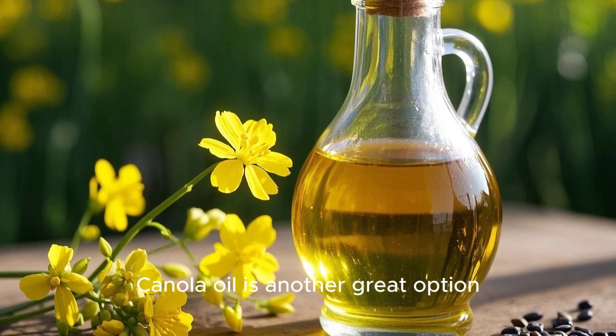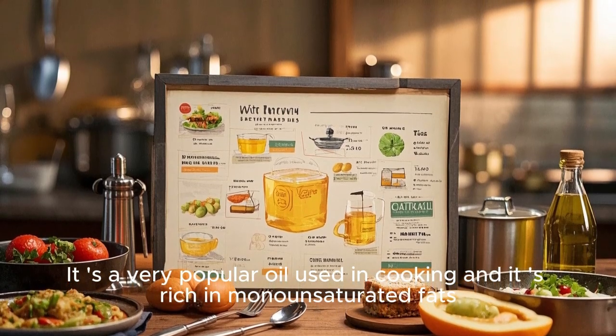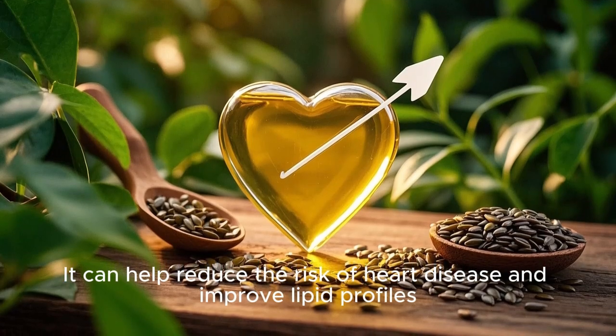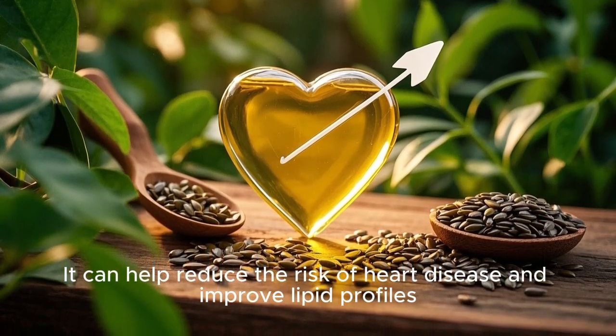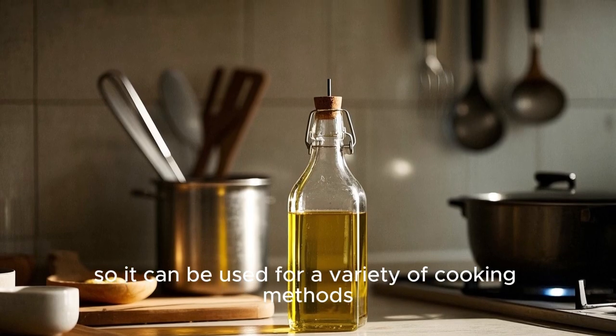Canola oil is another great option. It's a very popular oil used in cooking, and it's rich in monounsaturated fats as well as a decent amount of omega-3s. It can help reduce the risk of heart disease and improve lipid profiles. Canola oil has a neutral taste, so it can be used for a variety of cooking methods.